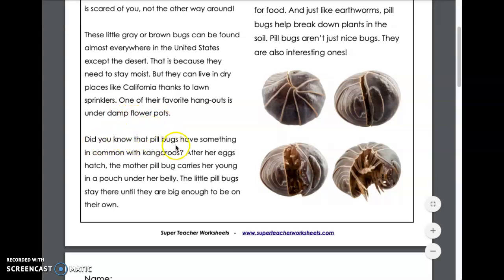Did you know that pill bugs have something in common with kangaroos? After her eggs hatch, the mother pill bug carries her young in a pouch under her belly. The little pill bugs stay there until they are big enough to be on their own.